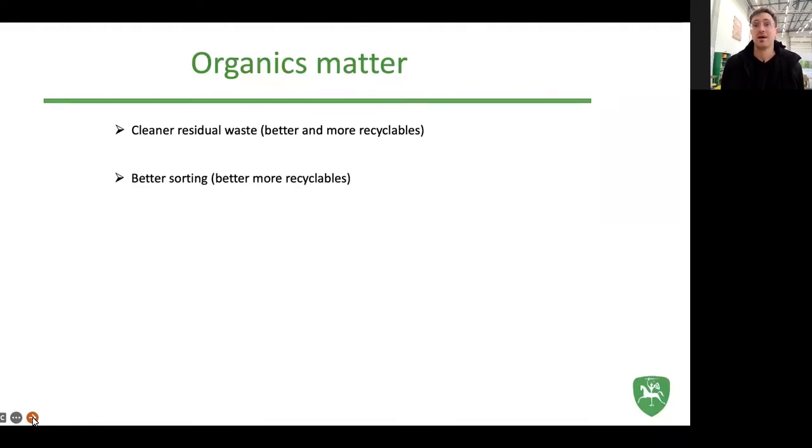Okay. Also, when introducing separate organics collection, there's a tendency, because biowaste separation is the hardest waste to separate, people tend to sort better packaging, paper, glass. So it's opportunity to improve sorting in general.